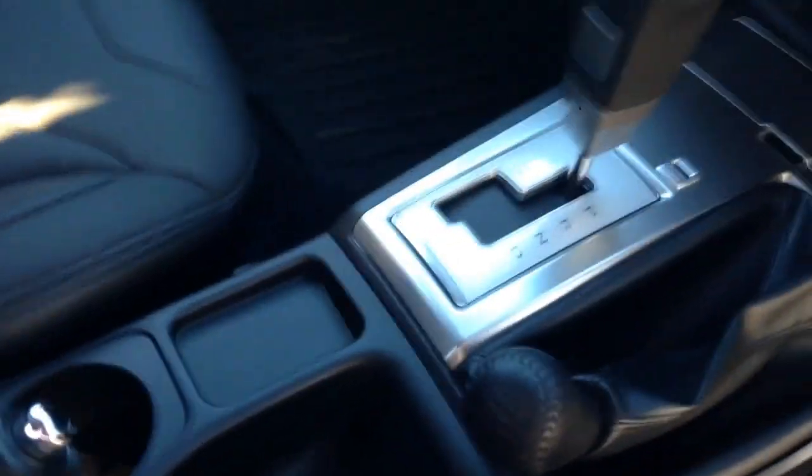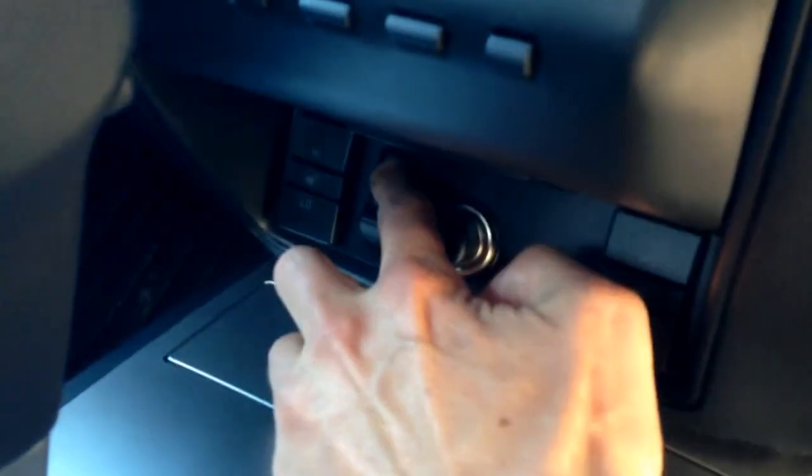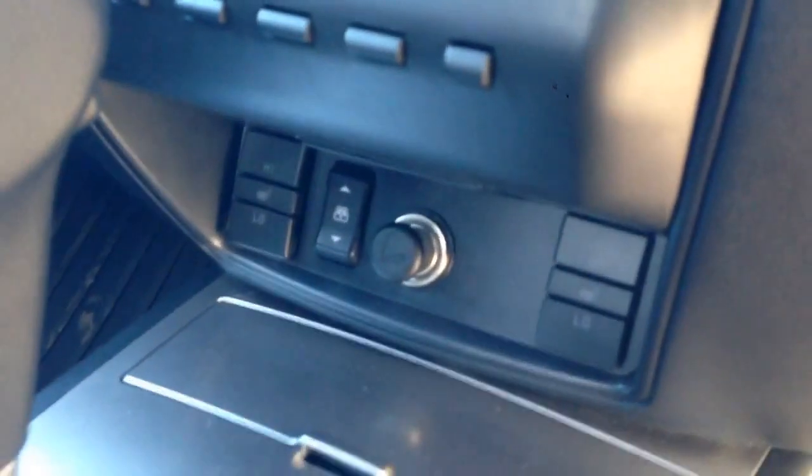You've got an armrest here with absolutely tons of space. You've got more space here. You've got more space here. Look, when was the last time you saw a new car with an ashtray and a cigar lighter? That's actually the rear window up and down, and you've got heated seats. Heated seats in a pickup.